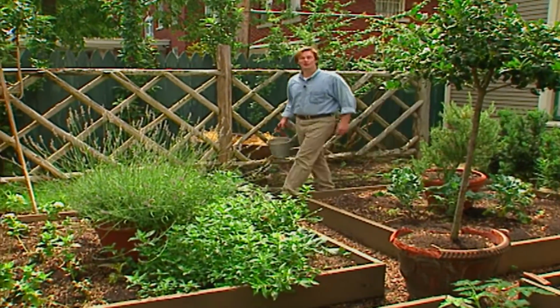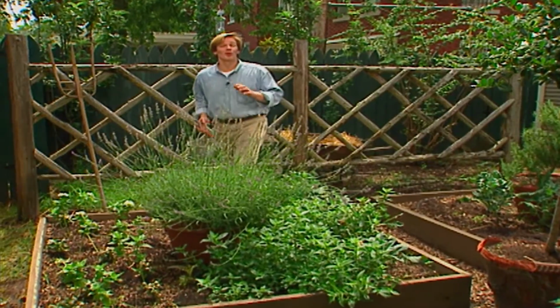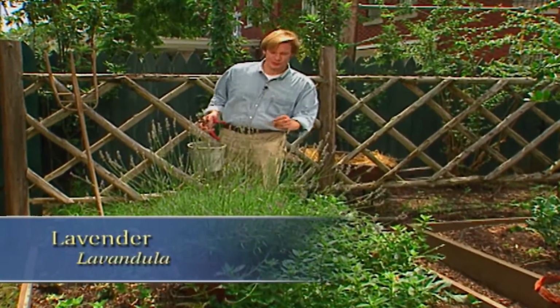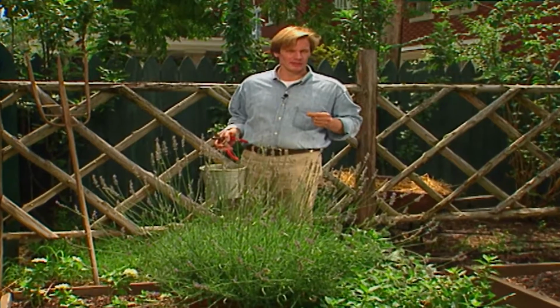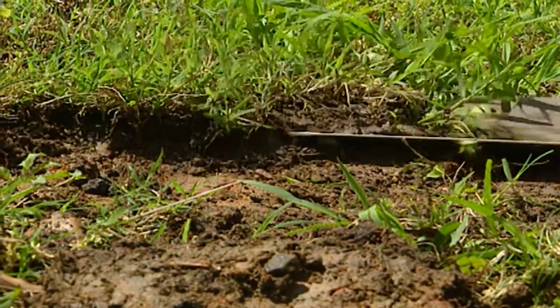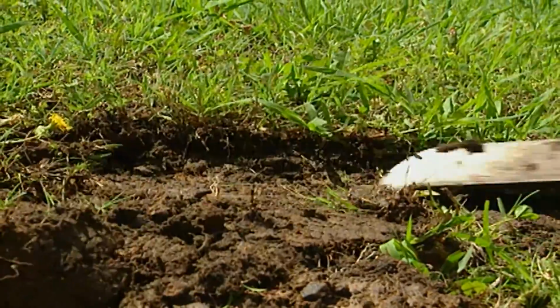Have you ever tried to grow a particular type of plant but just couldn't seem to get it right? Well, that's the case with me and lavender. You see, I struggled with trying to grow this beautiful herb for years. Even though I knew that it required well-drained soil, I would always plant it directly into the soil in my garden. You see, this is the problem, because my soil is basically heavy clay, which doesn't drain well at all.